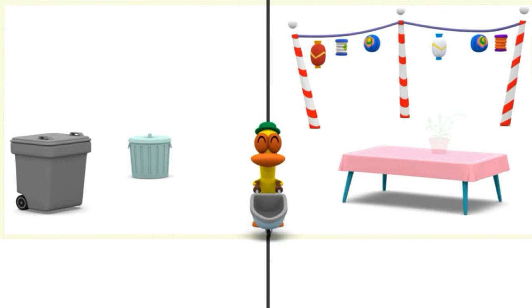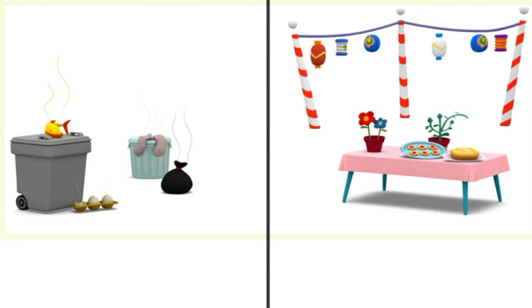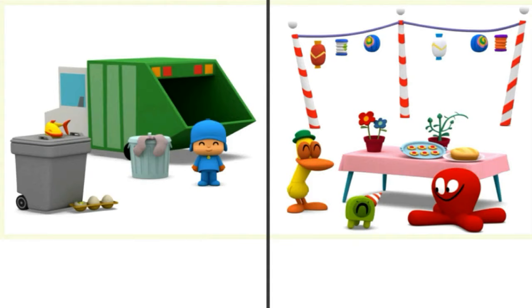Fragrant plants. Fragrant flowers. That bread smells fragrant. Stinky trash bags. Stinky rotten eggs. Stinky socks. Stinky fish. Those cookies are fragrant. Phew! Now that the stinky things are gone, we can have a party. Stinky. Fragrant.